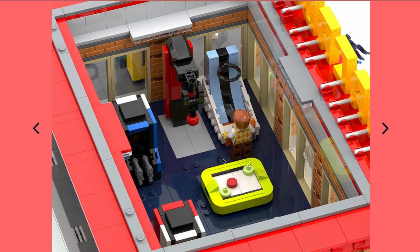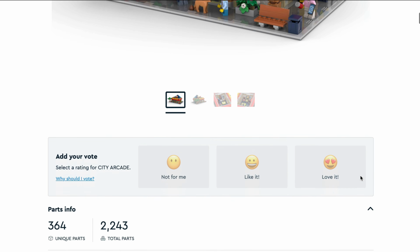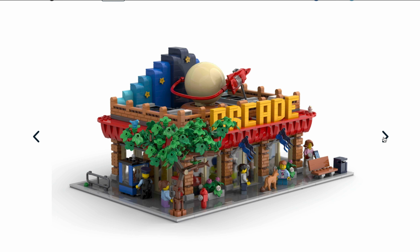It's spectacular, but then you get inside and there are all the fun games that you would expect to find in an arcade. What a world for our minifigs. It's amazingly done. 2,243 pieces. Well, again, there's not a piece out of place here. Every single thing has a purpose. It's just adding to it.